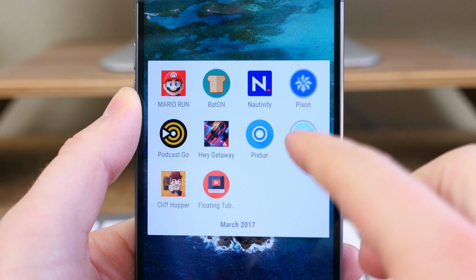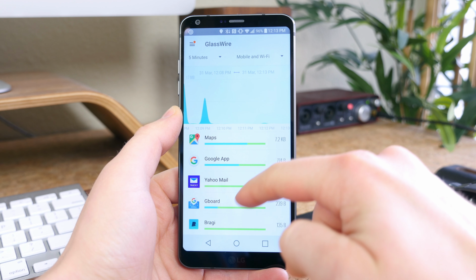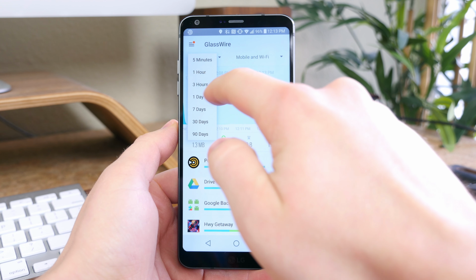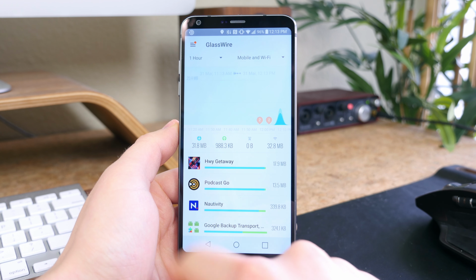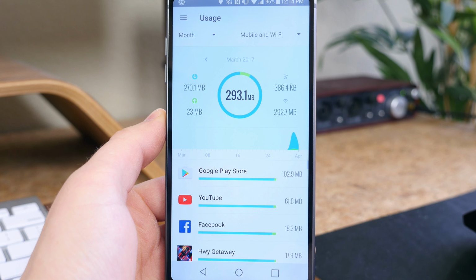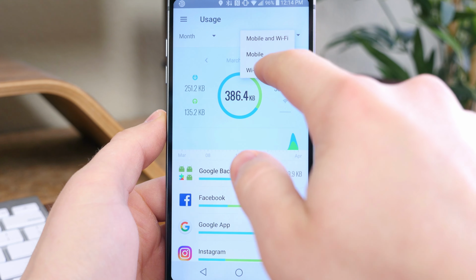GlassWire is a must-have app for data junkies. The app will show you, through visually stunning graphics, how much data each of your apps are using. You can go back in time and even break down data usage by the day, week, and month. Also, if you're not on an unlimited data plan, you can set a data plan and keep track of how much data you are using. So if you're a technical person, or maybe your mom is harping on you for using up most of the data in your shared data plan, you might want to consider an app like GlassWire.